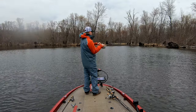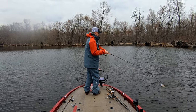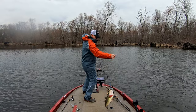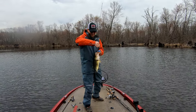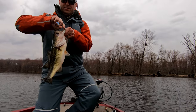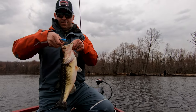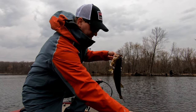A 2 or 3 pounder. Nice. Just thinking about changing the color. It was up shallow, foot of water. I think this warm temperature by this creek helps.